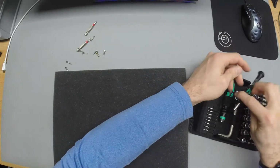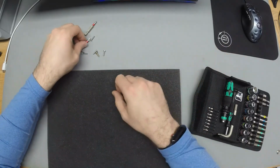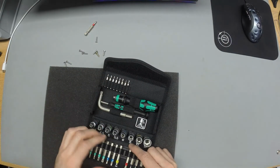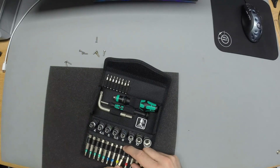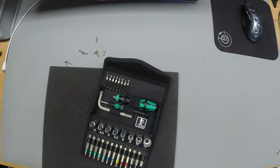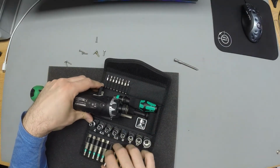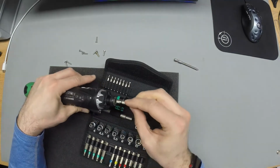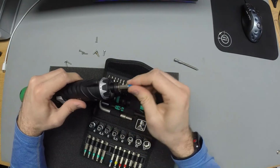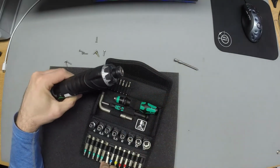Other than that, this kit will also probably help you through probably 80% of the stuff that you're going to be doing at home. A great way to use these bits is also to put them in a screwdriver, like an electric screwdriver, like this one. This is going to work great with these. These got a little ring in here, which allows the screwdriver to hold them properly, so they lock in, and then you can use them this way. Also very nice.